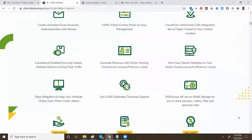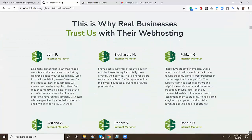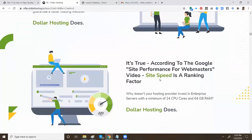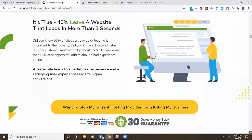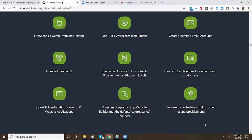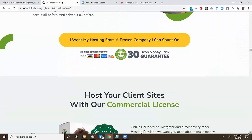I'm not going to go into too much here, except that I will show you that this is for one website. It tells you how Google loves speed and all those things and what you get. I want you to read the page very closely, because I don't want you to buy something without knowing what you get. You should know what you're buying. This again tells you all the features you're getting, and you should read it. But it's only $1, and you're risking nothing, and you get a 30-day money-back guarantee.